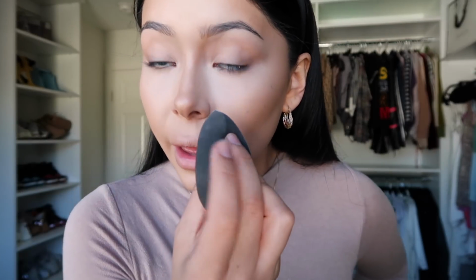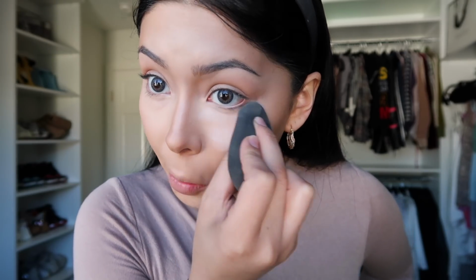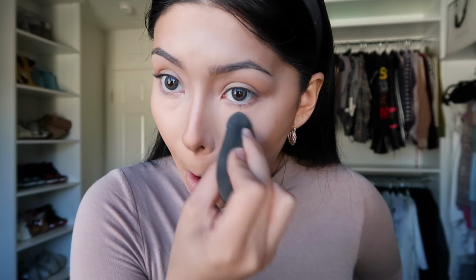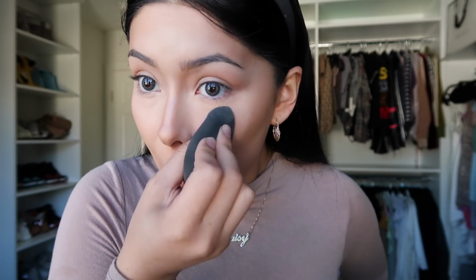Okay, so now it is time for powders, and I am moving on to my Huda Beauty Cupcake Setting Powder. And now this is kind of like a peachy undertone, which I think looks so beautiful, especially under the eyes. We're gonna grab a little bit at first, and then I want to press it into the skin. And we're just focusing that under the eyes.